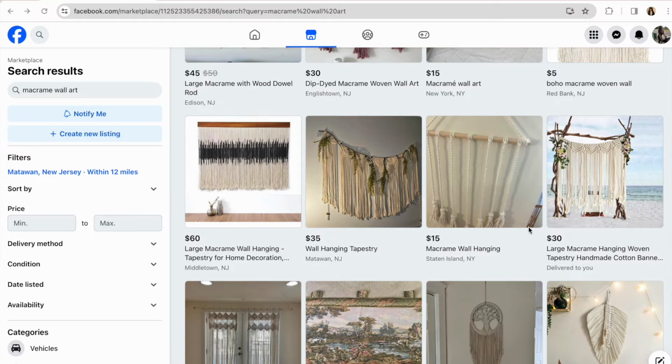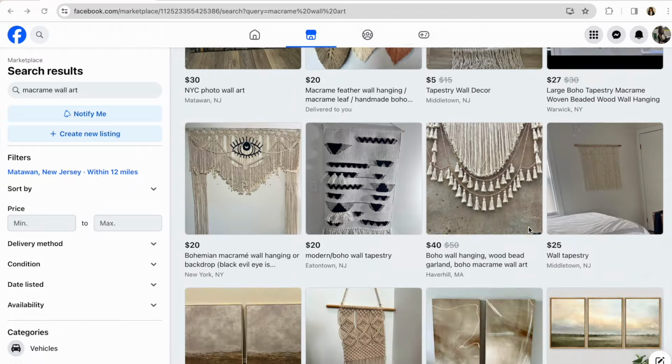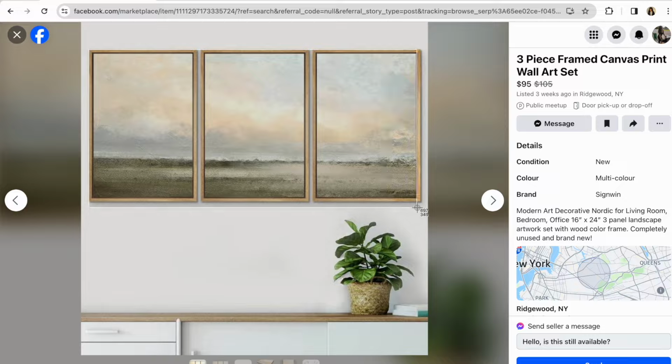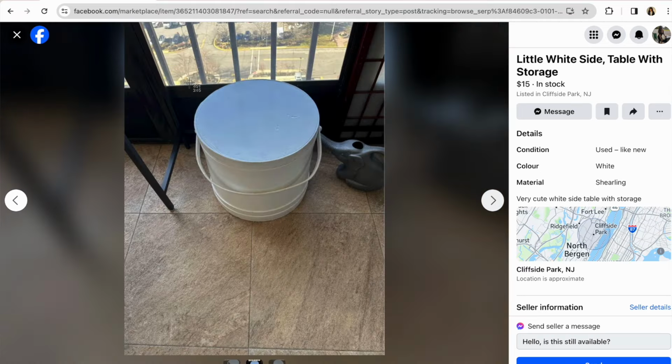I want wall macrame because it's so easy to design with art. It can be a Facebook Marketplace challenge, but I do stand corrected. But let's get a macrame mirror for good luck and a small stool for a nightstand. This is our vision board. This room is so dark. I'm excited to freshen it up with our paint color and area rug.